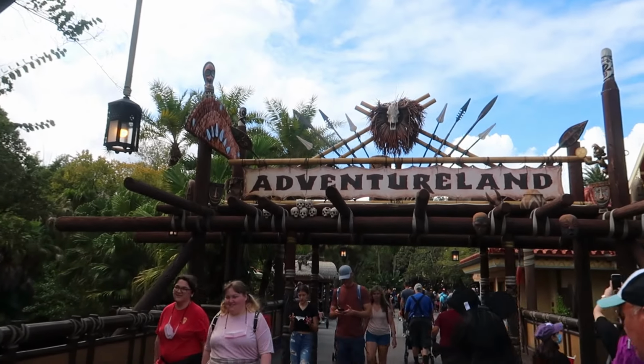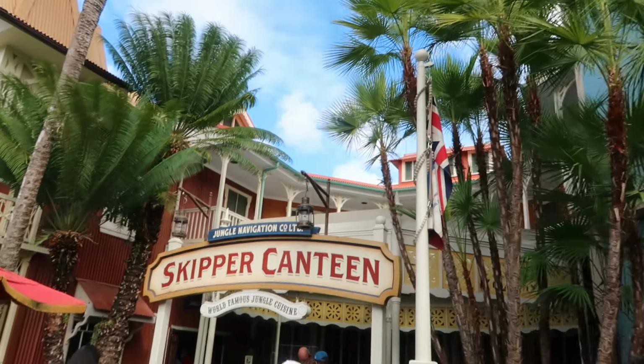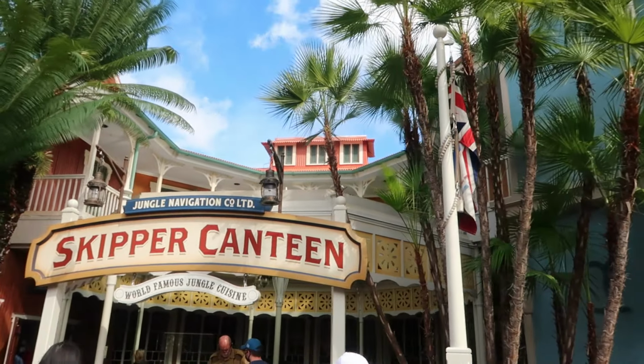So we charged our batteries with a nice muffin and a coffee in the Starbucks bakery on Main Street. Bit of a long wait because it was very, very busy, but we finally got it. So we're going to head on into Adventureland. Skipper Canteen with a nice Union Jack British flag there, look.